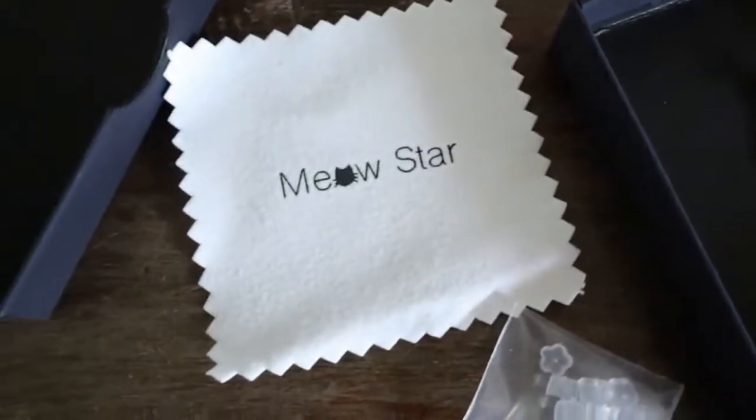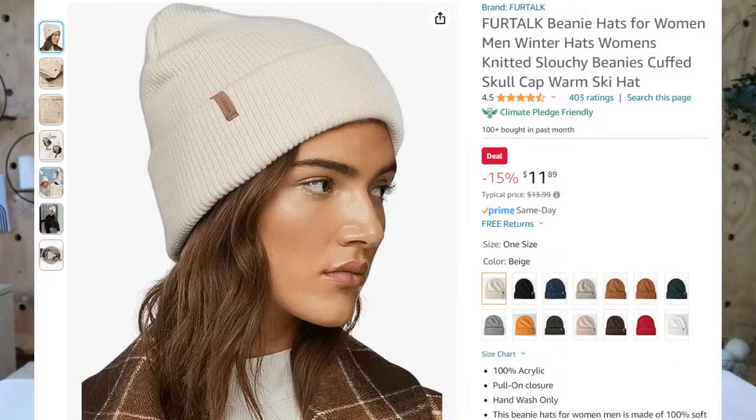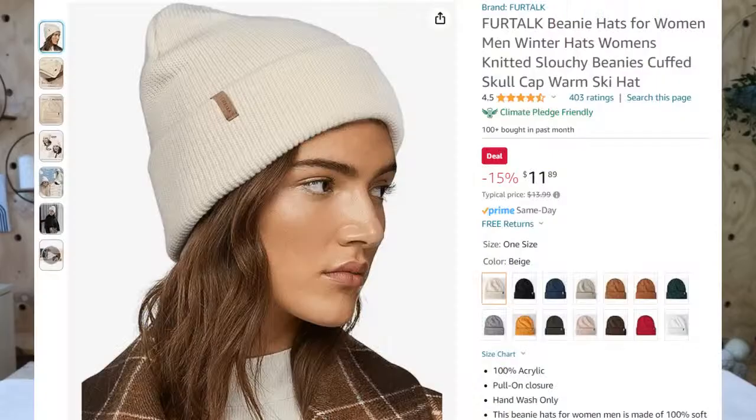All right, next up, this little cute hat is going to be perfect when it starts to get a little bit chilly. It's not chilly for us yet, but I just recently went on a trip to Iceland and brought this hat. This hat was so cute. I have it in the cream, so honestly, it worked with any jacket that I had, but it's just really cute. It comes in a bunch of different colors, and it's priced today at $11.89. I also bought these for my girls. So these would fit for like teens or tween ages as well.